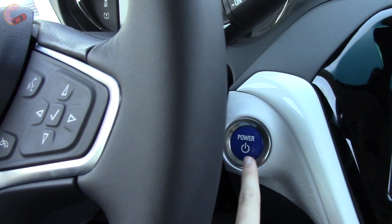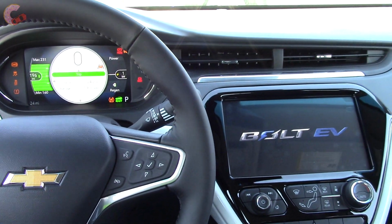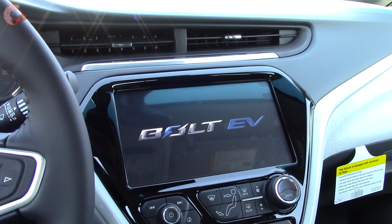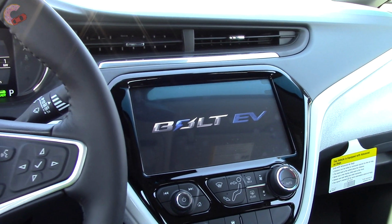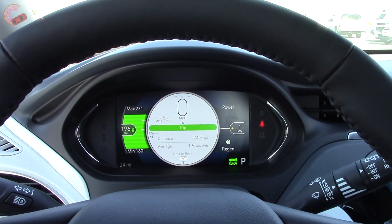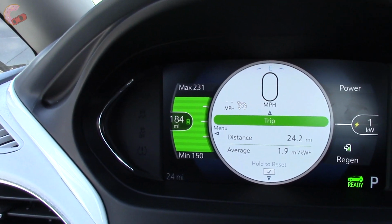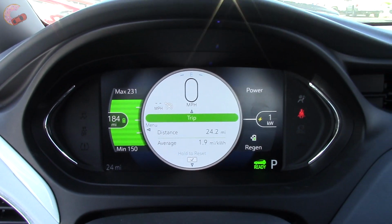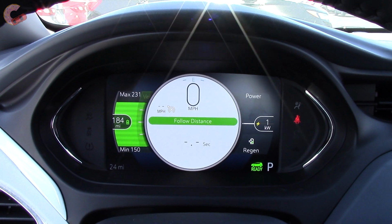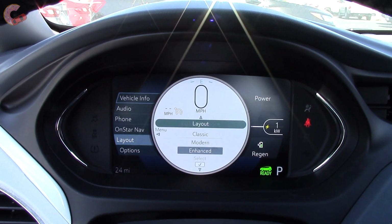On both trims, press to start. This giant 10.2-inch display is actually standard equipment, and the software is different too. The ready light means the car is fully ready to drive. So the gauges are also a big digital display with very vivid colors. It contains all the expected information and has specific electric stuff on the sides. You can pop out an extra menu to find all the other options, including my favorite, the ability to change the entire design.